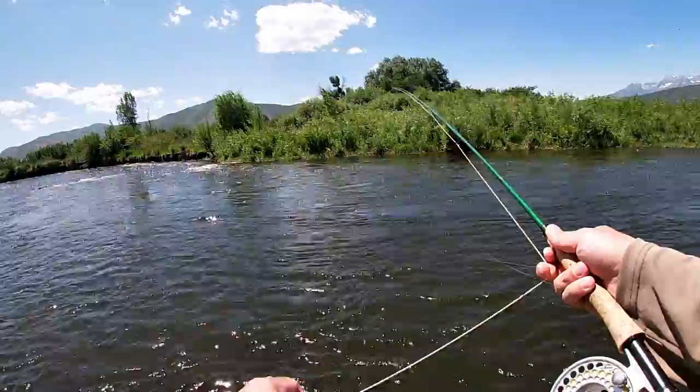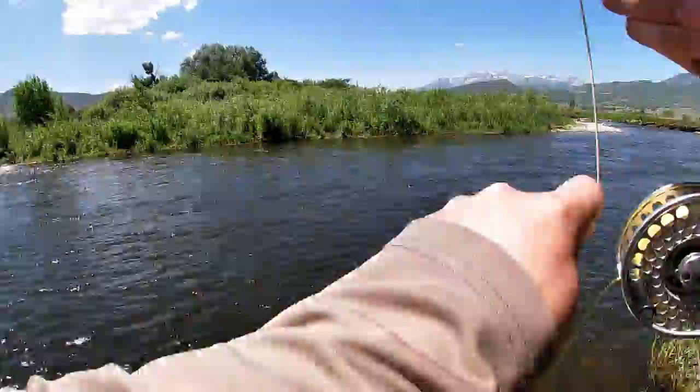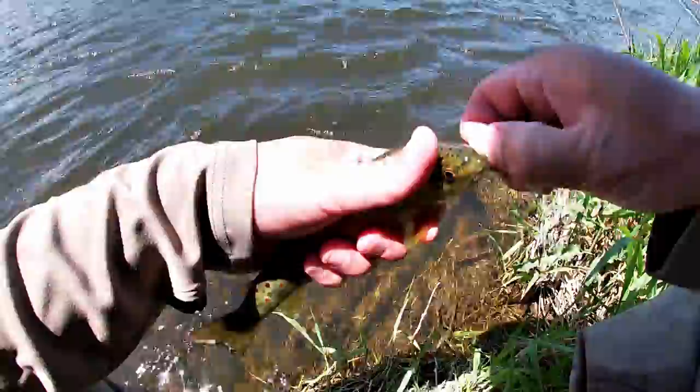I think I saw a flash right there. Not the best hook set, but there's a fish. PMD emerger again. Maybe this guy will be nice and get himself free. Doesn't look like it. This guy was not getting off.